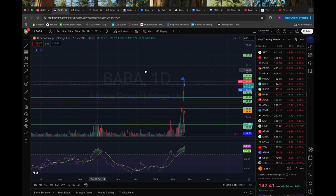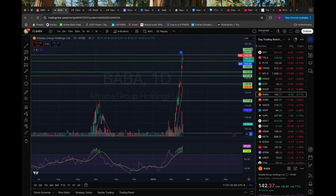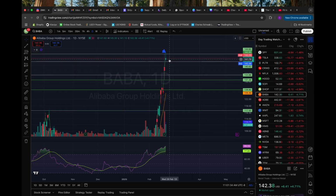If we go back to today, look at Alibaba. Alibaba gapped up yesterday as well. And then before that, the other day, it gapped up from 126 to 135. So what is this telling me? This is telling me that Alibaba could be coming to fill this gap before it fills this gap up here, right? So I had them on my watch list today.